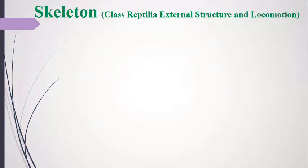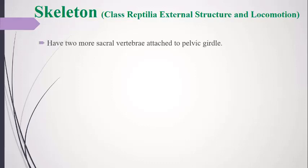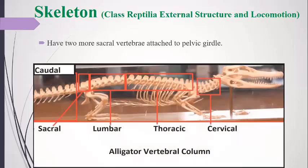Okay, now we are going to the skeleton, and we're going to the sacral vertebrae. Ab hum sacral vertebrae ki jab baat karte hain, these vertebrae are present on the pelvic girdles. These are the girdles where these vertebrae are present. And these are very strong vertebrae.